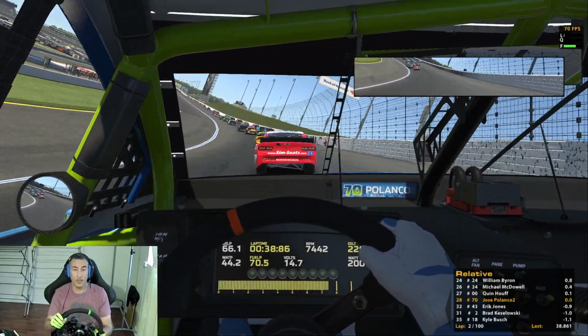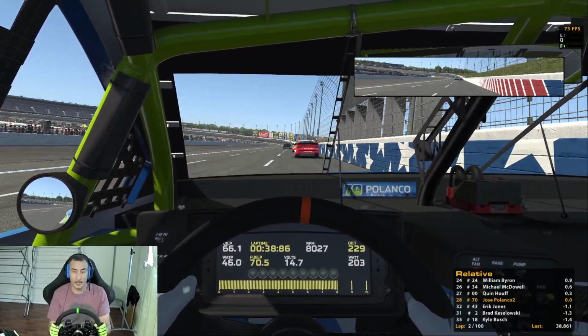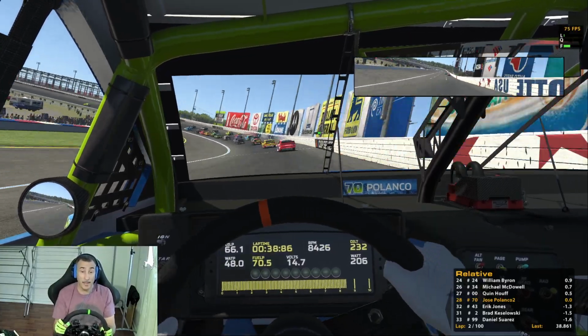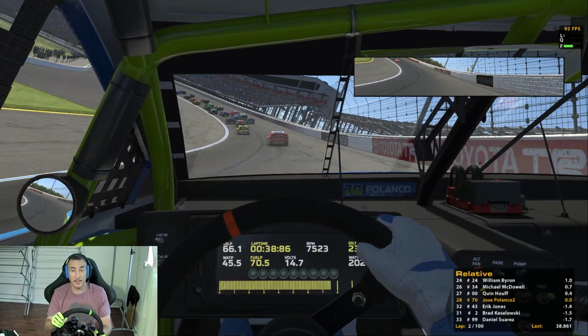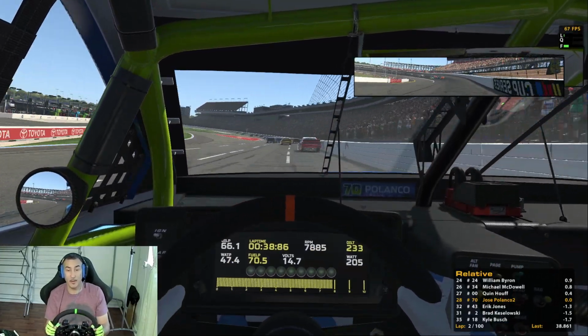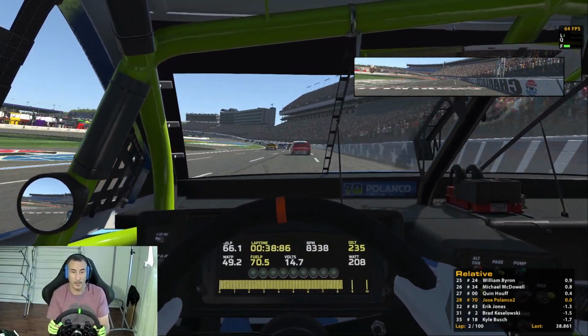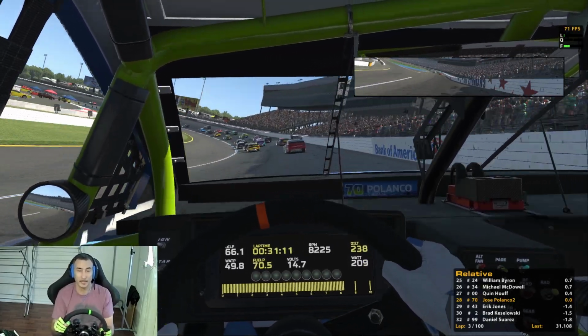Wow, look at that whole field behind me. They really checked up. Something happened. But this might be the one, because I need that. Now I don't have to press the issue as much because I don't have somebody on my tail trying to get around me. Even ahead of me, they're still pretty tightly packed. 31.1.